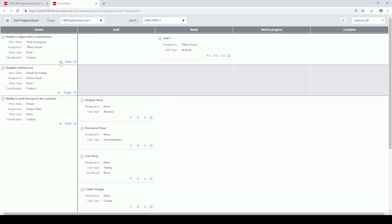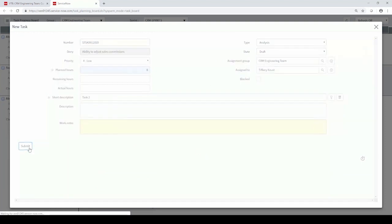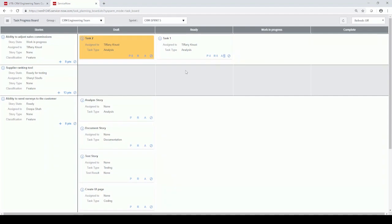So you can actually add tasks here by simply clicking on create a task. I'll say it's planned for 8 hours, and I'll call it task 2. And submit that. Now you can see that we have another task that's in draft, that's planned. You can actually log your time directly from here too. So if you wanted to update the actual hours on a given task, you can say that I had 5 hours on that and save it. And then it will calculate your remaining hours and planned hours.